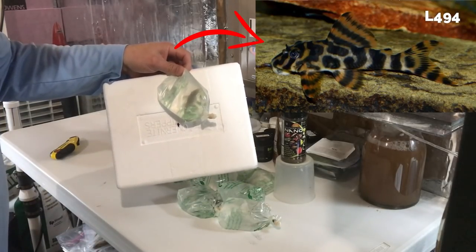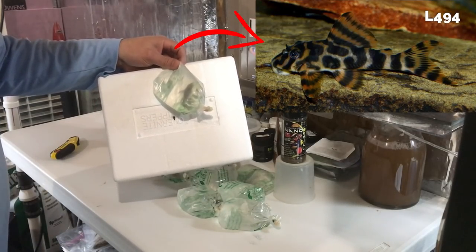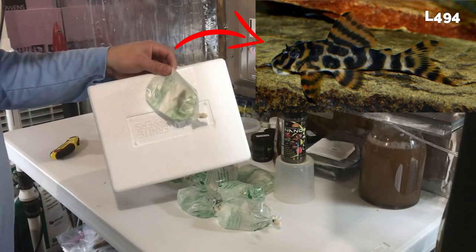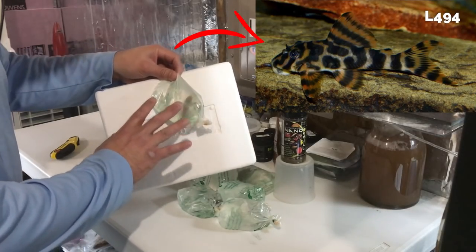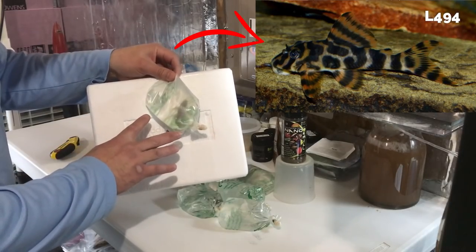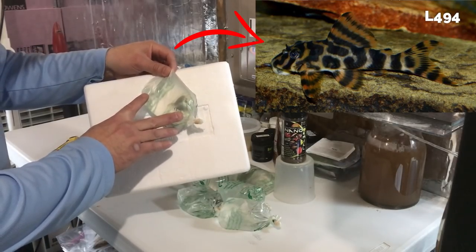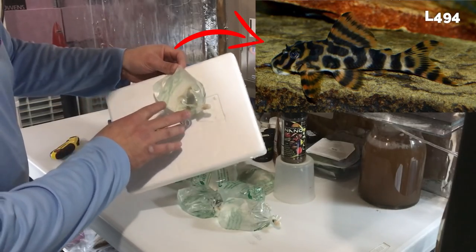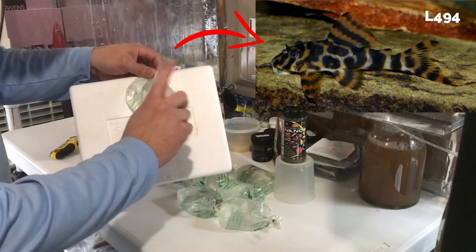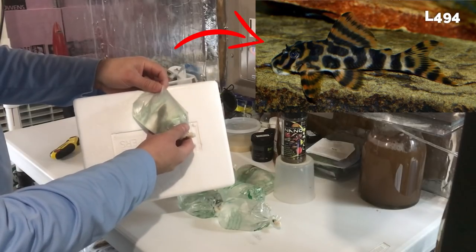They are a Pekoltia. They are related, same genus as the leopard frog plecos, the Pekoltias. They're a newer pleco to the hobby. They're not really well known yet. And what I really like about these is they look like a cross between a leopard frog pleco, an L194, and a Panaque L397. So once they color up, you're going to see the colors. I'll go ahead and post a picture of one from the interweb somewhere here so you can see what they look like when they get larger.